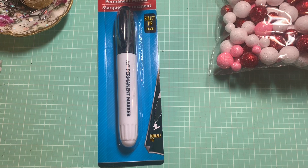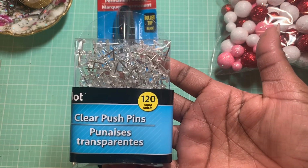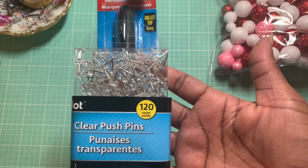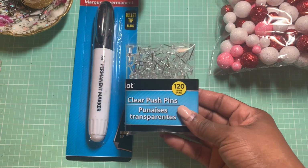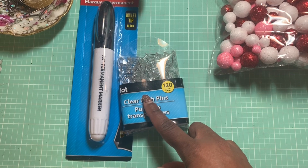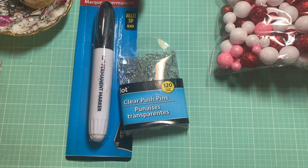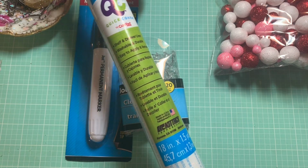For some reason, I'm not sure if you guys are like this or not, but every time I buy push pins, they go missing. I'm not sure what's happening with them, but this time I said I'm going to put them in a safe place so that I can have them. I use push pins to hang lightweight things on my wall here in my craft room instead of always nailing something into the wall. So these work great, but like I said, for some reason mine keep going missing. I'm not sure if someone is putting them in a different place when they use them.